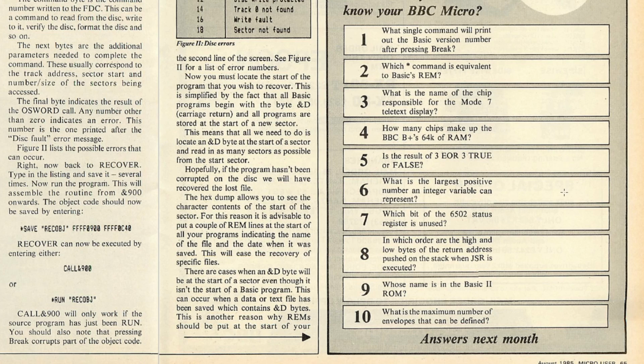Question 6 is what is the largest positive number an integer variable can represent? Question 7 is which bit of the 6502 status register is unused? Question 8 asks in which order are the high and low bytes of the return address pushed on the stack when JSR is executed? Again, no idea.